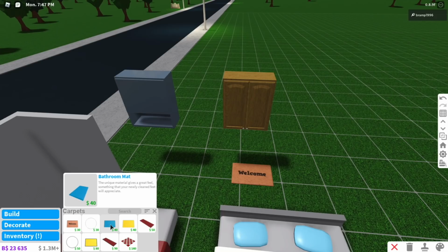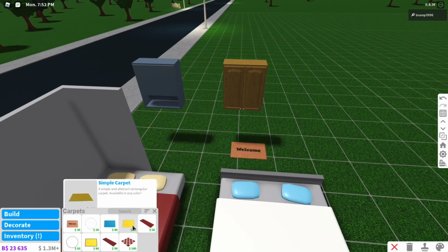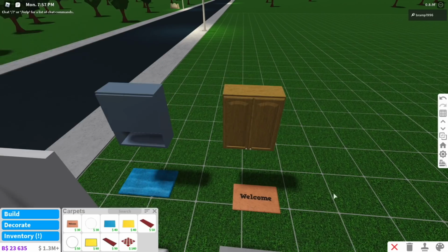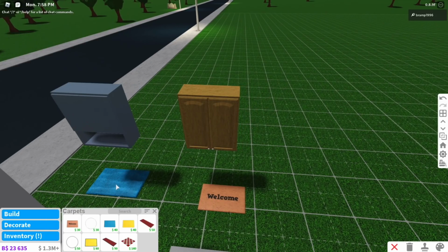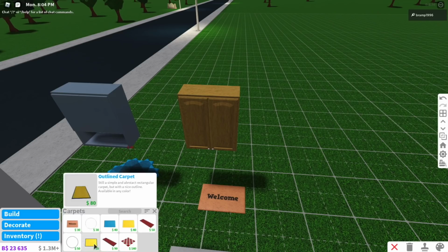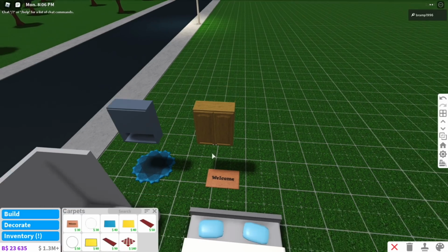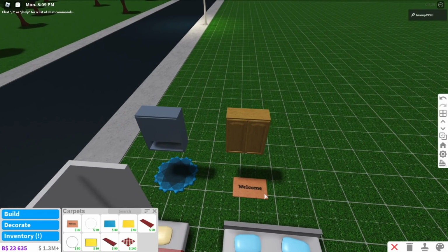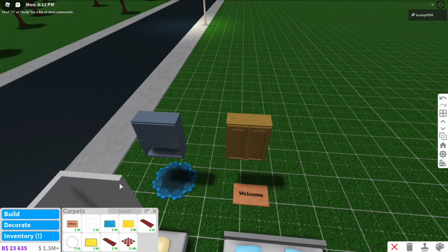And then my favorite would be the bathroom mat, because I use that the most, although I do like the simple carpet as well, and the round carpet, basically all of these. But I am gonna pick the bathroom mat, because I do use that the most. And you can create nice shapes with these. So if you overlay them, they create a little sign in them. They also have that with the simple carpet, but that's why I love this so much. The welcome, just because there's welcome on it, feels like there's only one use for it.